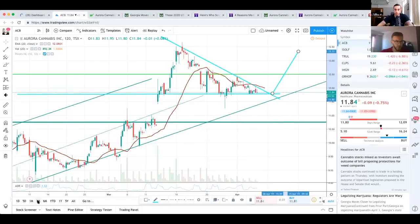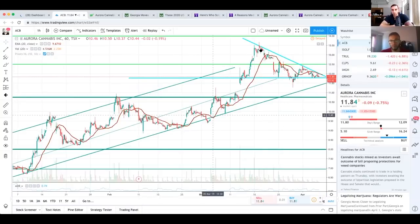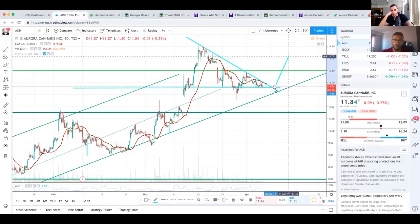As you can see right here, we have Aurora charts coming up. We've been uptrending lately, but in the past 3 days, we've been downtrending. As you can see right here, we kind of have a triangle pattern forming. Most of my viewers already know this by now, but once we start squeezing into this triangle pattern, usually what happens is we're going to see a breakthrough. So we might see a breakthrough downwards or upwards for Aurora Cannabis. We are also approaching this bottom support here.